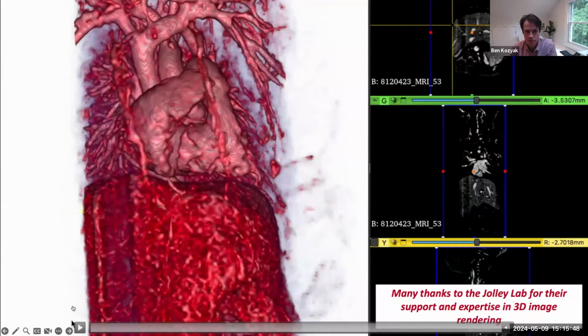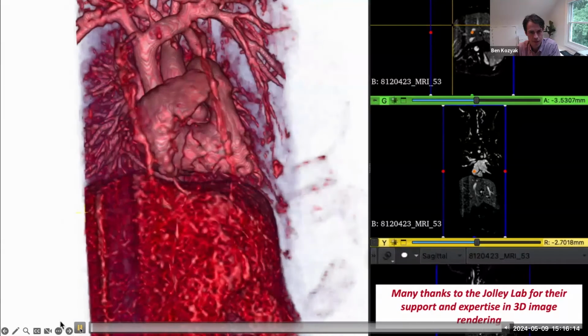I like this just because 3D image rendering and volume rendering is fun. I think all of us like medical imaging. This is a contrast ferumoxytol-enhanced cardiac MRI, which has been volume rendered to show the relevant anatomy. I'm not going to play through the whole thing because it's kind of long, but I'll scrub through it and show you some bits of anatomy that I think are interesting.